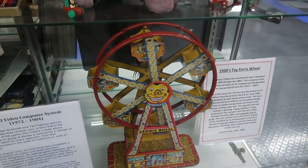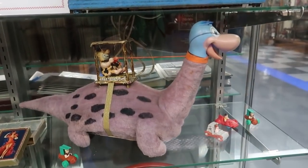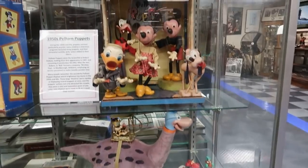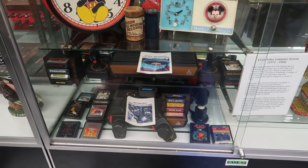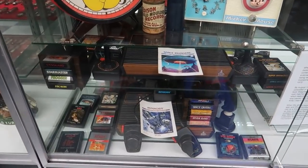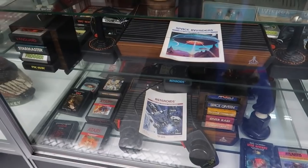Some really cool toys. In this case right here, got Fred Flintstone on the back of his dinosaur crane. And then look at these Disney marionettes. The classic Atari right there. By the time I was a little kid, I had a NES, but I still would enjoy playing the Atari when we went over to my grandmother's house.